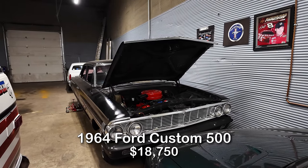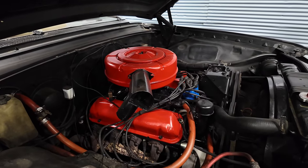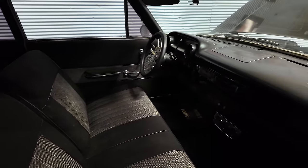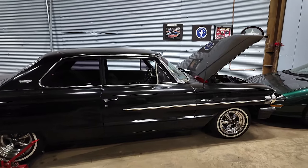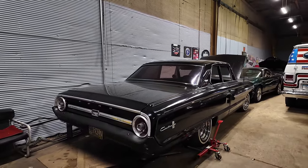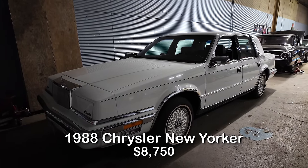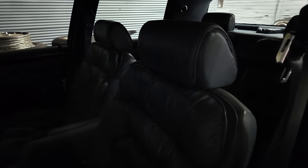'64 Ford Custom 500, $18,750. '88 Chrysler New Yorker for $8,750. This is the last vehicle of showroom number 2. Next we'll be heading over to showroom number 1, which is the final showroom in this video.